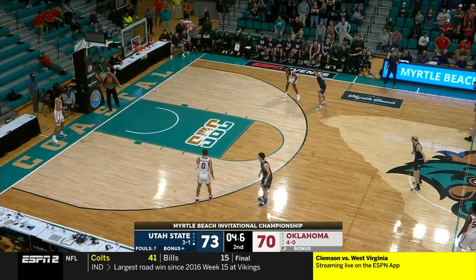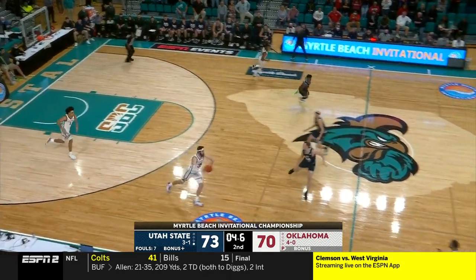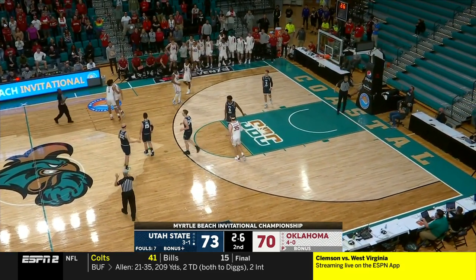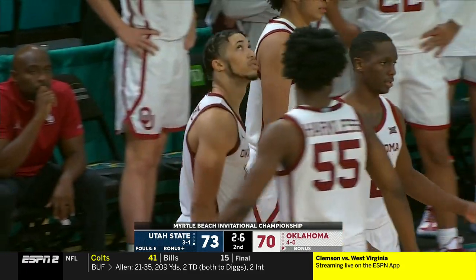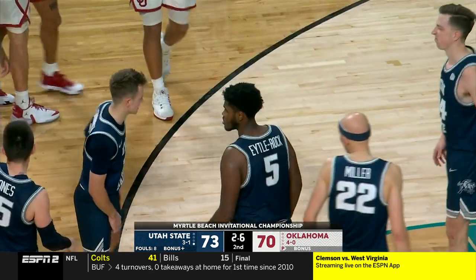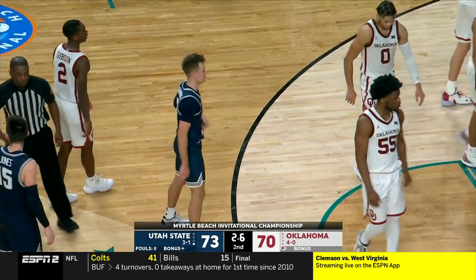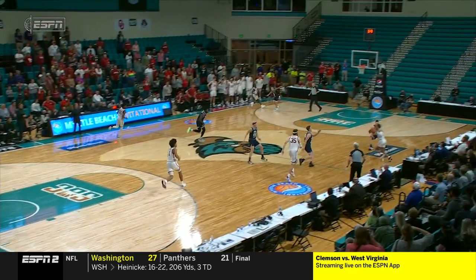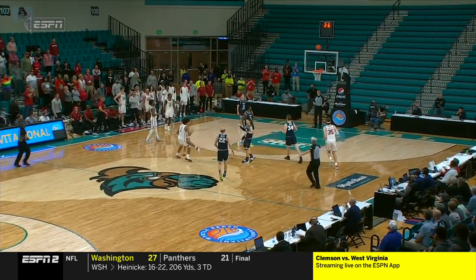Utah State by 3. Here we go. Hill to inbound. He's got Groves. Quick pass. Goldwire fouled. Just as you pointed out, would Utah State send Oklahoma to the line and eliminate that chance at a 3? Clock says 2.6, so 2 seconds came off. Yeah, and now you got to do 3 things if you're Oklahoma. You got to make the first free throw, you got to get the offensive rebound on the second, and then you got to score it.